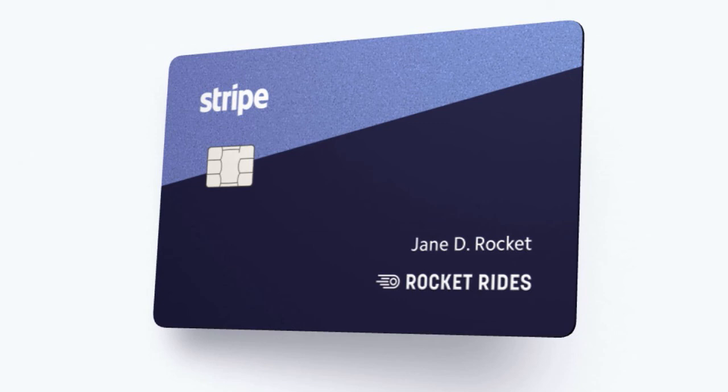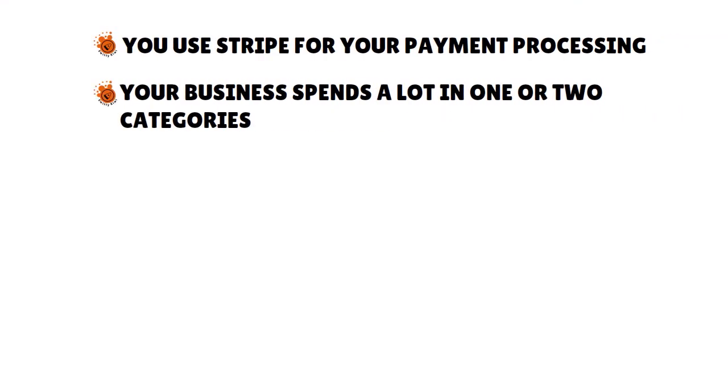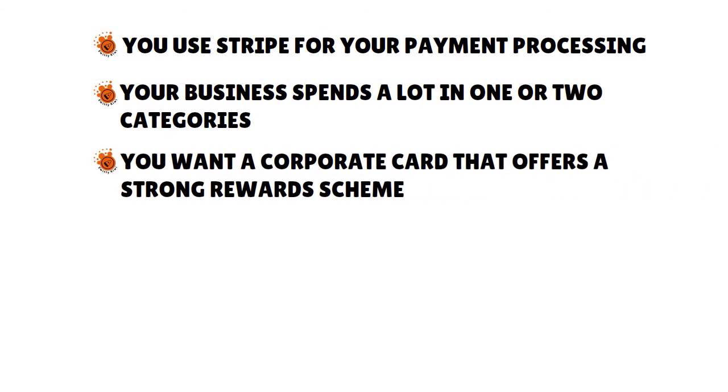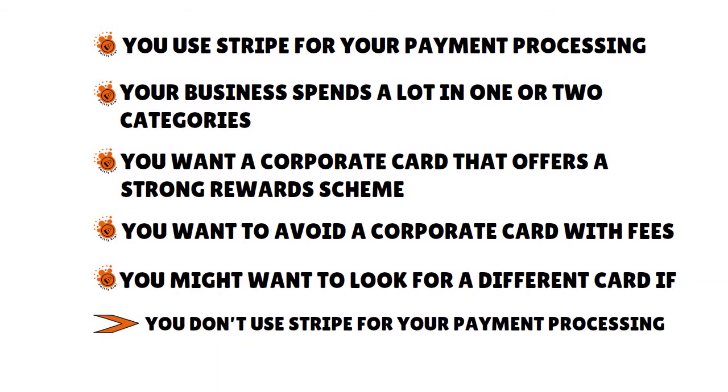However, all these positives are moot if you don't use Stripe for your card processing. You need to be part of the Stripe ecosystem. Additionally, businesses that send employees on frequent trips may find cards with better travel benefits more appealing. So you might want to use a Stripe corporate card if you use Stripe for your payments processing, if your business spends a lot in one of their two categories, you want a corporate card that offers a strong reward scheme, and you want to avoid a corporate card with fees. And you might want to look into a different card if you don't use Stripe for your payment processing.